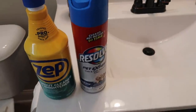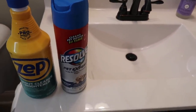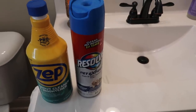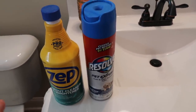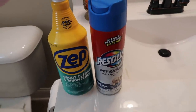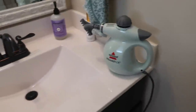Okay, for the verdict. I honestly say that all three of these are great grout cleaning methods. I think it's gonna depend on the type of grout you have. We have sanded grout, so you have to be careful with sanded grout on how much you're scrubbing. I think these are two great products to use. The steamer is a great product to use if you already have it out in your bathroom and you don't want to use any chemicals or cleaners.